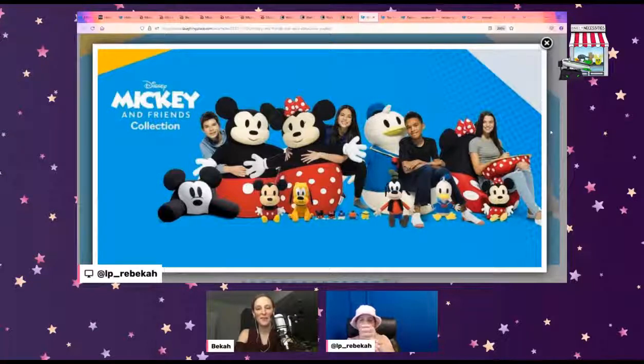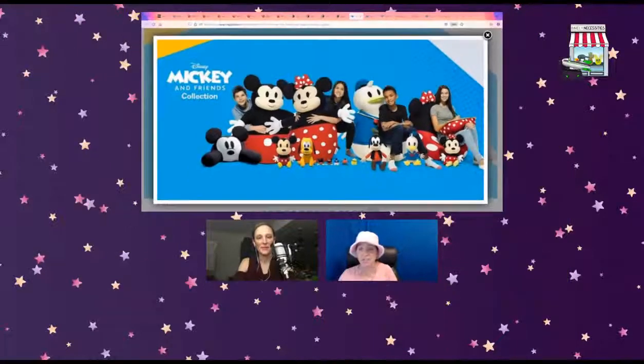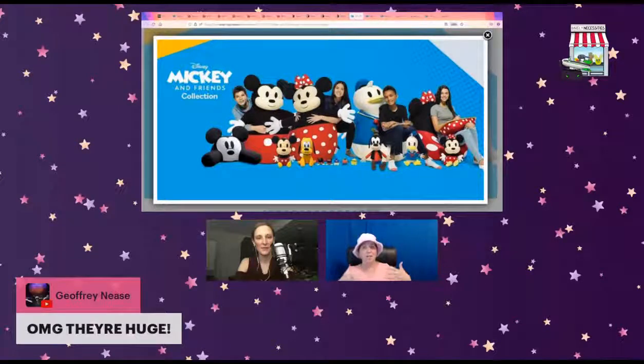Yeah. When you squeeze them, they've got those little beads inside, so it can move around and be all squishy. And yeah, Gio, these are huge. And when you sit, they conform to your body, and so you end up in like a Minnie Mouse beanbag chair. But then when you get out, it goes back to its form.